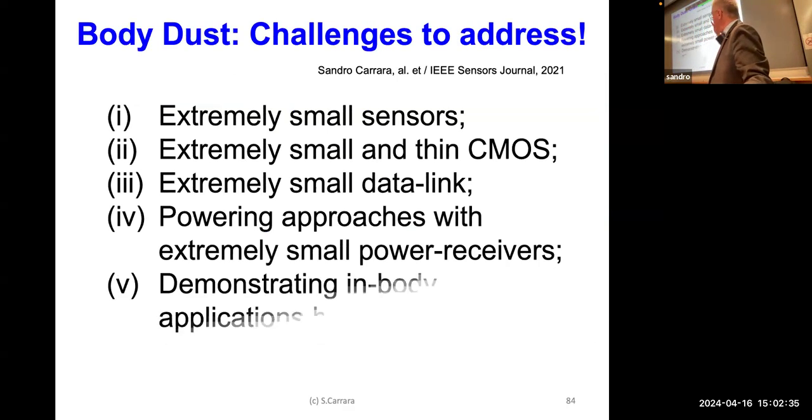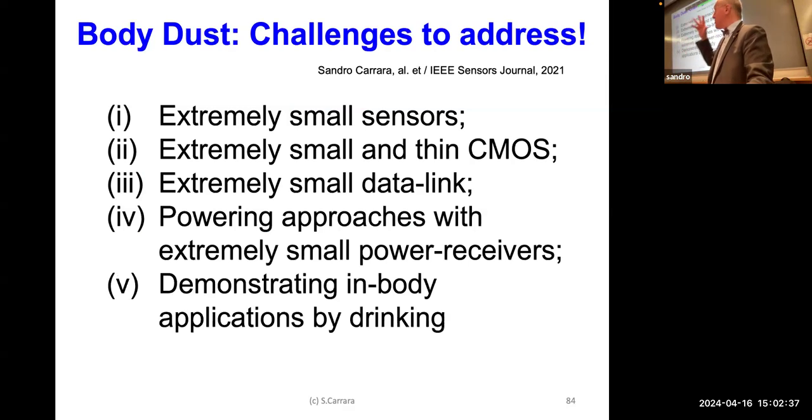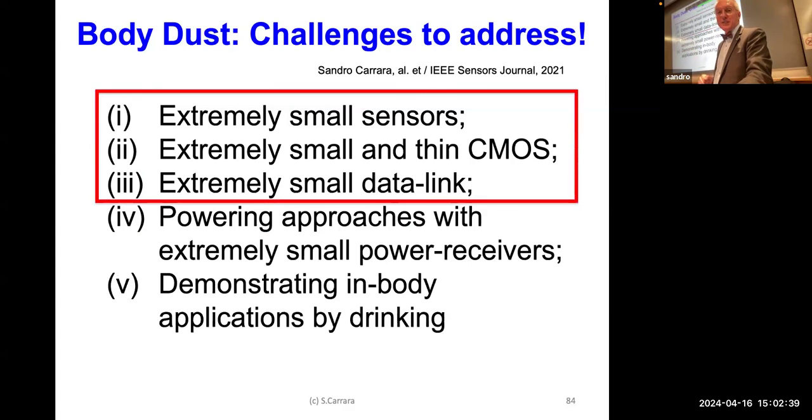Well, as we have seen in the very challenging list of things to do, it seems that the first three are close to arriving. I have shown you a solution in 0.18, so we have not yet seriously tried to move down to 28. We have done it once, to 22 or to 14, where we will save for sure a lot of space.